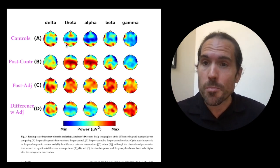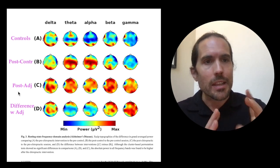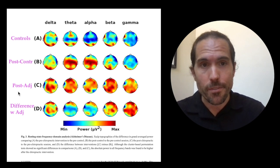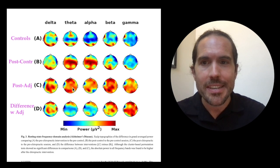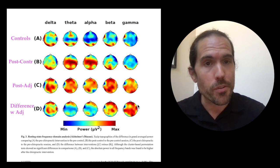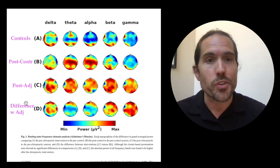But the groups where they did do some type of chiropractic adjustment, the idea being that it is allowing the spine to move better and as a result send the brain better quality information, you see an increase in normal brain activity across the board. And this last one here is showing a difference between the control group who received no actual treatment whatsoever versus the ones who did.